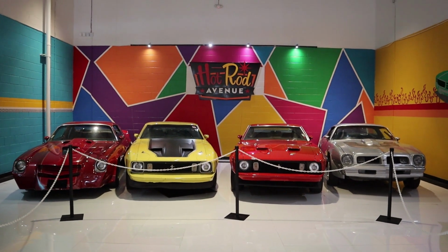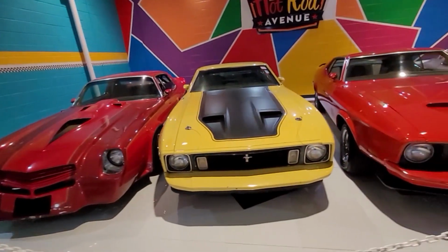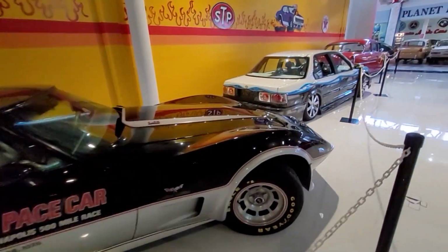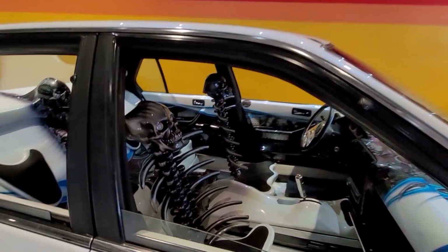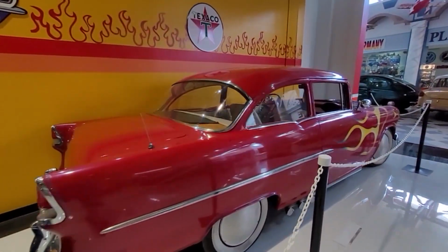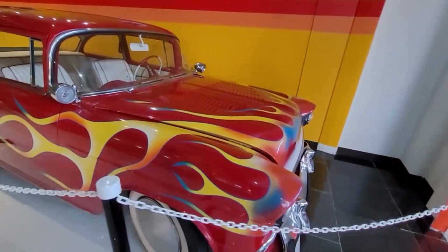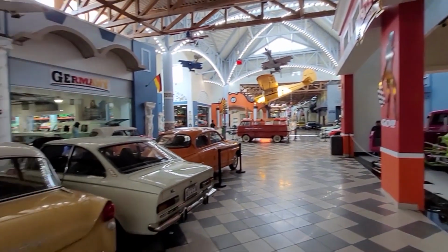As we make our way to the back here, we have a 79 Camaro next to two 73 Mach 1 Mustangs. And a 75 Pontiac Trans Am. A little 78 Corvette Stingray pace car here. Next to a car with what looks like some very uncomfortable seats. And finally coming back to the 55 here. So not a ton in the muscle cars, like I said, and no Mopars, unfortunately, but still cool to see.